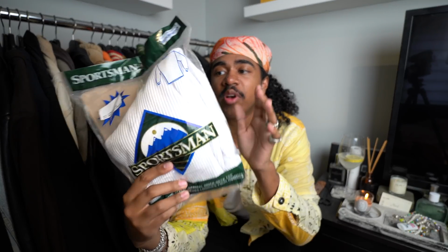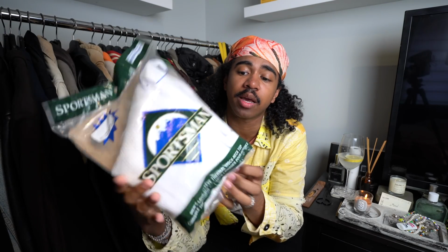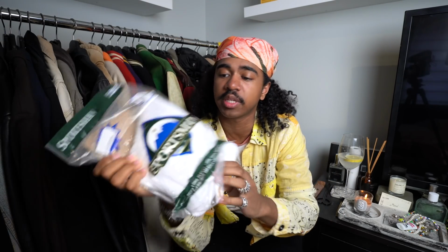So moving on to some other slider pieces, we're gonna get into some lighter outerwear, then some accessories, tops, all of that. So the next item we have are these long sleeves. I am a huge fan of thermals. I feel like thermals are a great layering piece, more in the fall winter months of course, but if you're in spring summer, you could just wear this alone with some shorts or something like that, and they come out super nice.